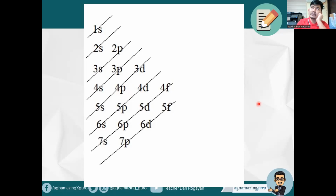Kaya may mga shortcut methods na ginagawa. Ina-identify yung first element na lang and then konting electronic configuration. Yeah. So may mga instances sa lanthanide and actinide series. Thank you for pointing out.